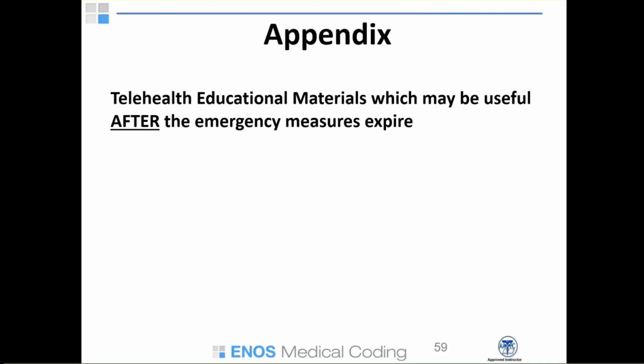Can telemedicine be used for patients in assisted living facilities? Yes, there are 101 covered CPT codes, and we'll provide a list to you. And the nursing facility care subsequent codes 99307 through 99310 are on this list.